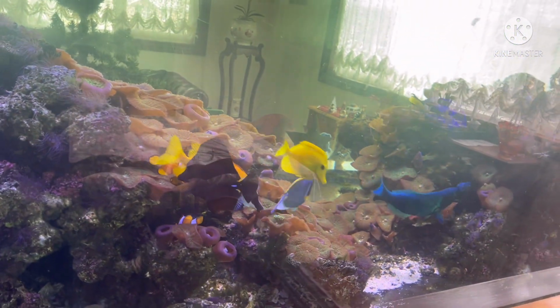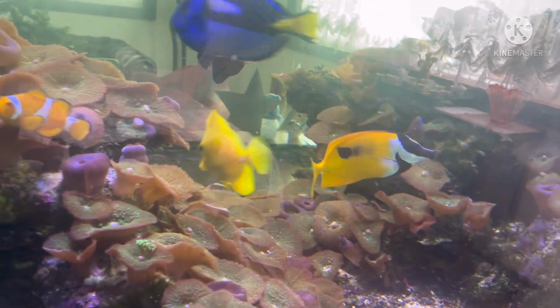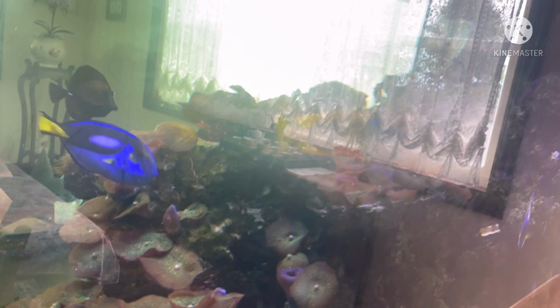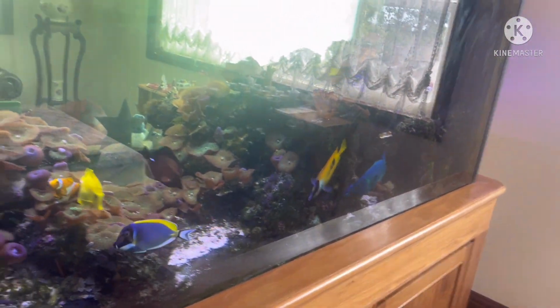Yeah, the fox face was absolutely tiny when I picked up that one as well. But again, I think it's the size of the tank which allows them to thrive.